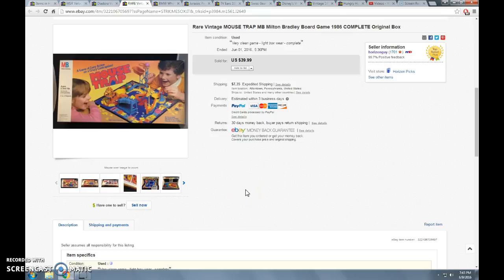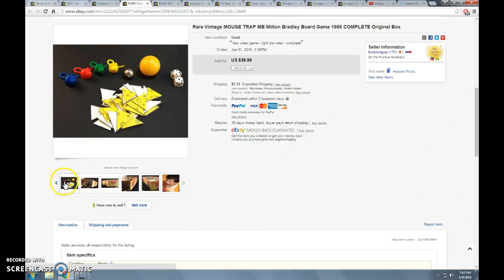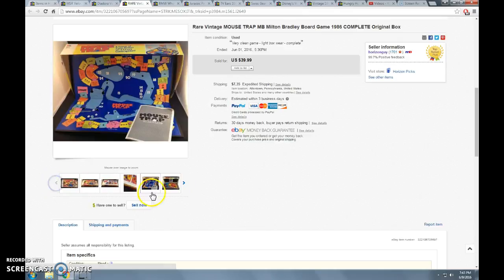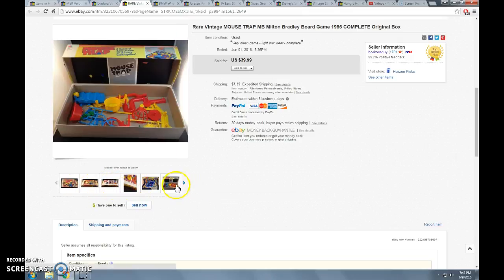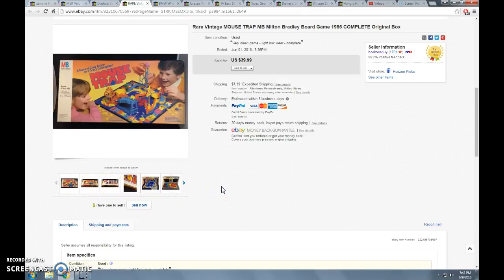Mousetrap game, got this at a yard sale for $1, and I did get full price on this. The game, I remember it as a kid, it's pretty detailed, lots of little pieces, and I made sure to go through, and it had everything, and it worked, and it was in really great shape. Even the box, little creases, but nothing major. So this sold within about a few days time, and happy to get full price for that.